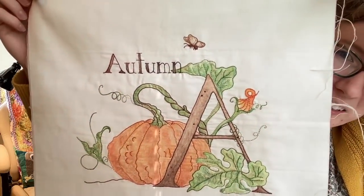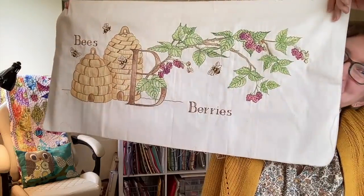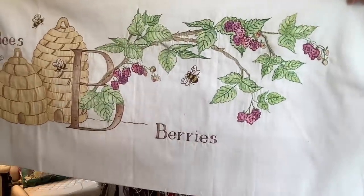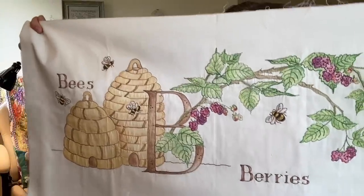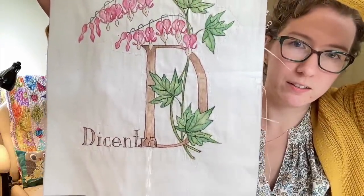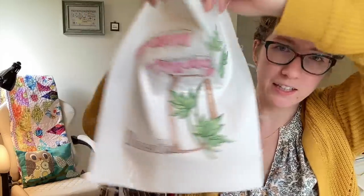There's A, our sweet little butterfly up there. And B is a big one. I love this one. Doing the berries was really fun. I added some not fully ripe berries in. Seemed appropriate. Carrots. And Dicentra. Dicentra. Which it looks like I missed something on. Chronic. Okay, so that's all of the Crab Apple Hill studio.